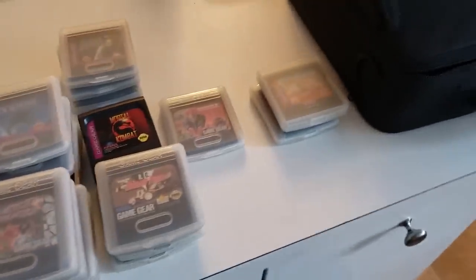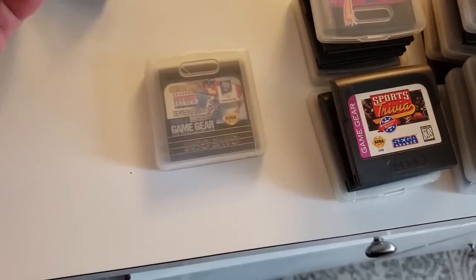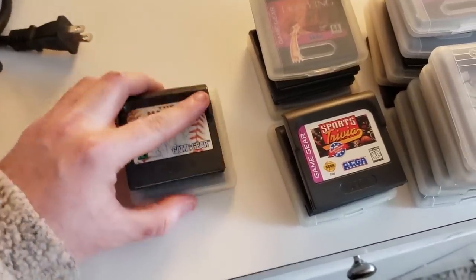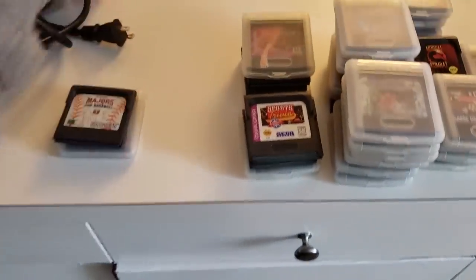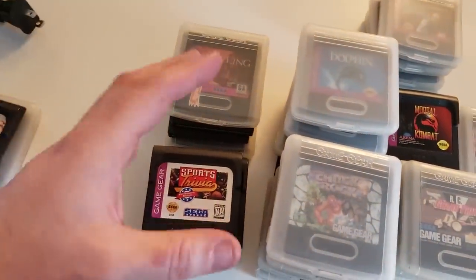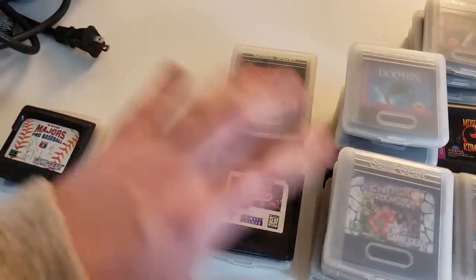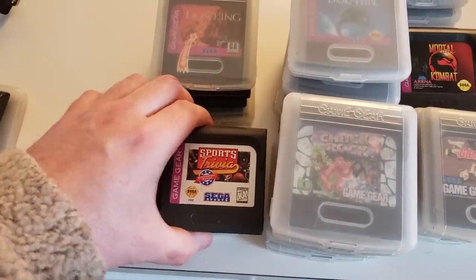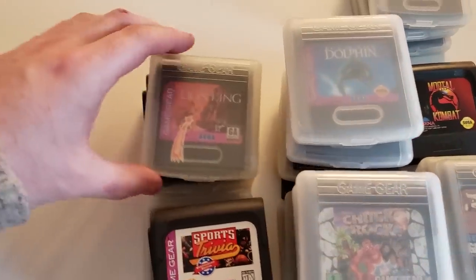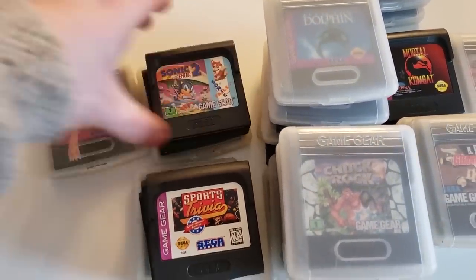All right, so I went through them all. I looked them all up on eBay. Amazon prices can vary, of course. These are pretty much worthless games, the Majors Pro Baseball and those Olympic games. I think one has ever sold of each in the past 6 months on eBay, so not even worth it to sell. These guys right here might be worth it to sell. They're not worth a lot of money, anywhere between like $4 and $6. So around that $5 range. Some sports games, a bunch of sports games. The Lion King game, surprisingly, and the Sonic 2 games. They're not really worth much at all.